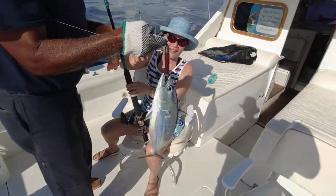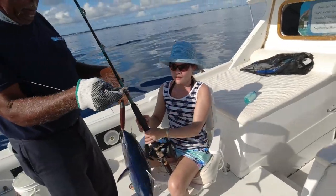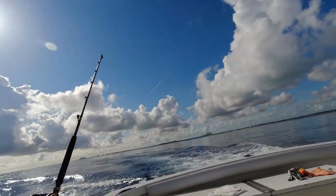We were a little disappointed in how the fish were treated that we caught throughout the course of the day. And I think we'll take a little bit closer look next time before we start and ask some harder questions.